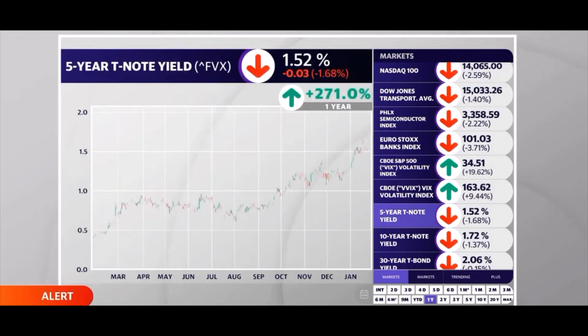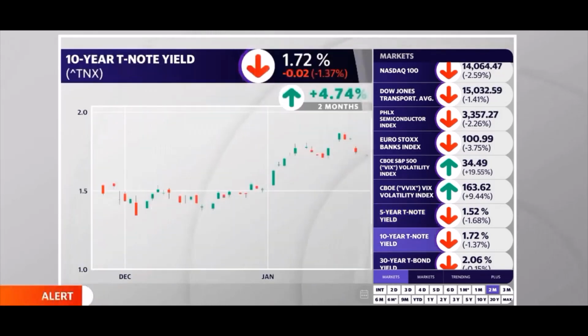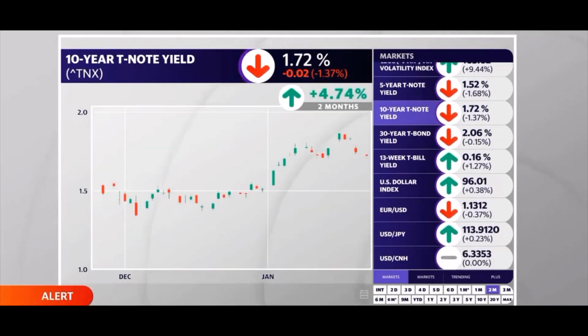Then you take a look at what's happening in the bond market. We have the 10-year, the 5-year T-note yield cooling off a little bit. This is a 2-month chart. It is down 3 basis points today, continuing the down move from last week. And then the 10-year T-note, that is down 2 basis points as well.